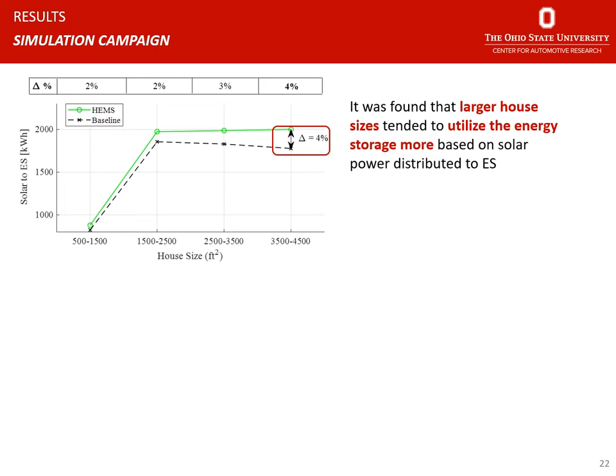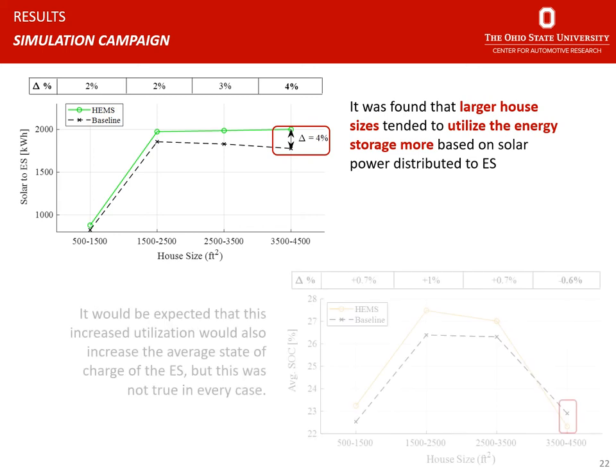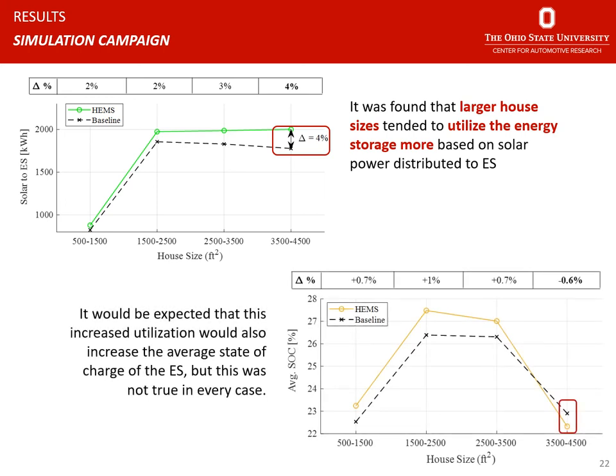Another metric that can be considered is the amount of solar power that is committed to the energy storage system. It was found that as house size increased, the total amount of solar used to charge the energy storage increased relative to the baseline. Therefore, larger house sizes tended to utilize the energy storage system more. With an increase in utilization, it would be expected that the average state of charge of the energy storage would increase. However, this was not always the case.